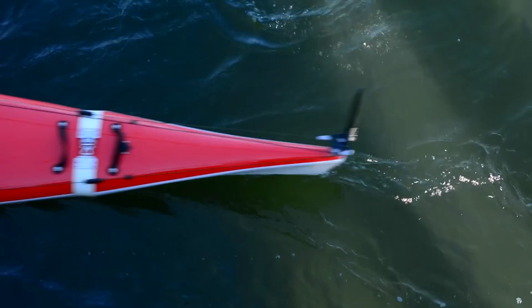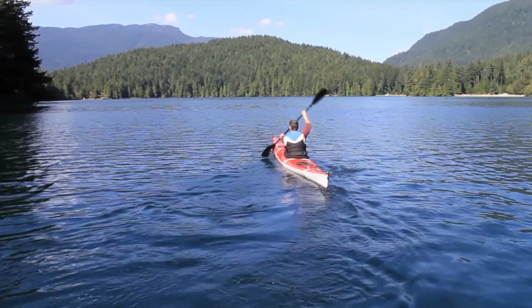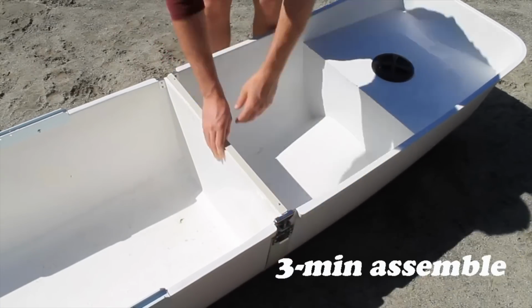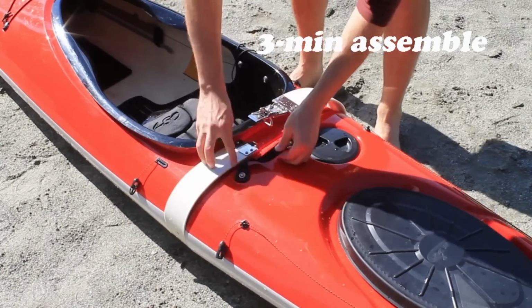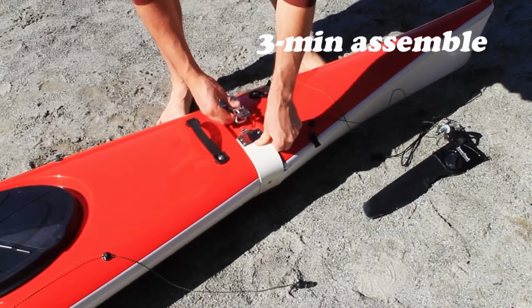So Alex and his father wondered, how can we make kayaks and rowboats that are a perfect fit? Then they remembered the wise advice, to solve a problem, just break it into little pieces. So that's what they did, and the unique result is Yukai, full-size kayaks and rowboats that come in a few small pieces so they assemble in under 3 minutes.